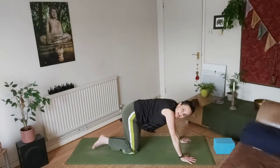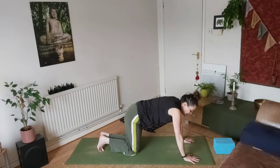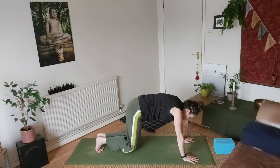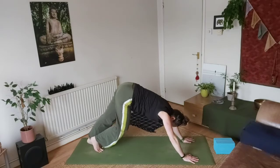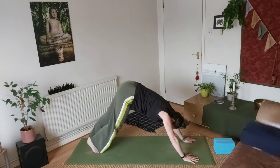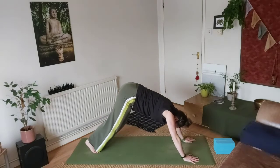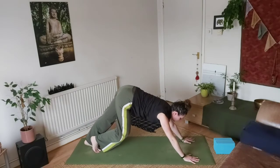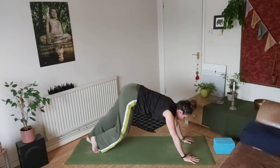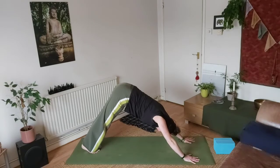So as I said, you can continue to do that, or we can do it as a standing version. So either way, let's do a down dog. So just a gentle down dog. We don't want anything too energetic here, especially if you do have your period and your energy is low. Pedal the feet. Strong hands, strong arms, keeping the shoulder blades towards each other, and then bringing the heels towards the floor to feel a stretch in the backs of the legs. Strong arms, strong legs.